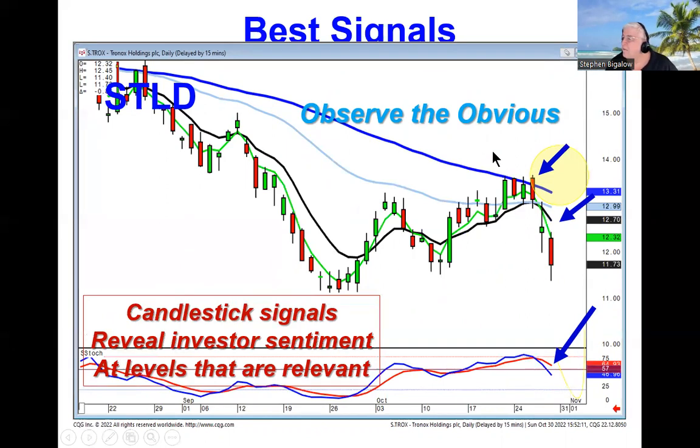So once you learn the 12 major signals, using the stochastics or RSI, whatever you prefer, and then the T-line as your confirmation, you dramatically improve the probabilities of being in the right direction at the right time.